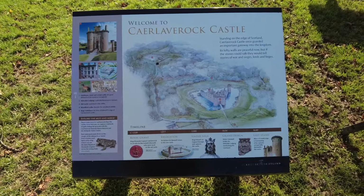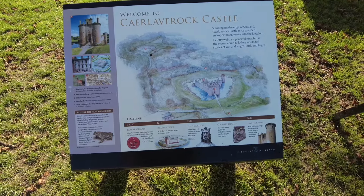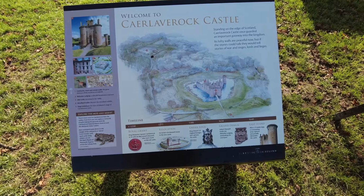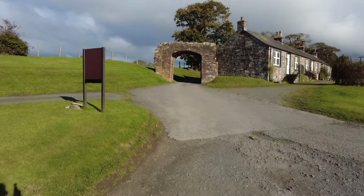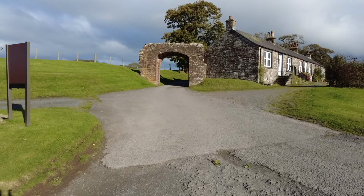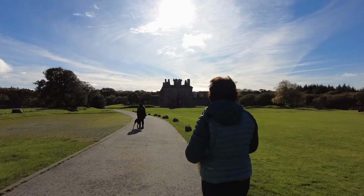Caerlaverock Castle, standing on the edge of Scotland. The castle once guarded an important gateway into the kingdom. On arrival, we had to squeeze the camper van through that archway. We made it, just about. There's the castle.